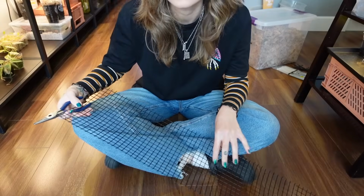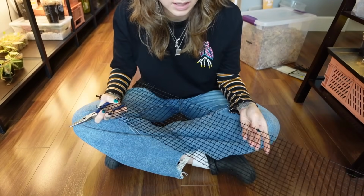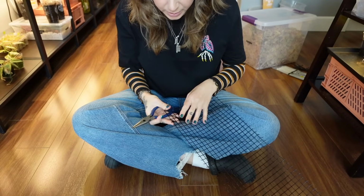Okay, I'm gonna gather all of our supplies to make the moss pole for the Burle Marx variegated philodendron. Not looking forward to it. I did not enjoy making this moss pole the last time, but we're gonna get it done. Okay, luckily my piece is already cut out. This is just leftover from the last time I cut these out, a couple months ago.